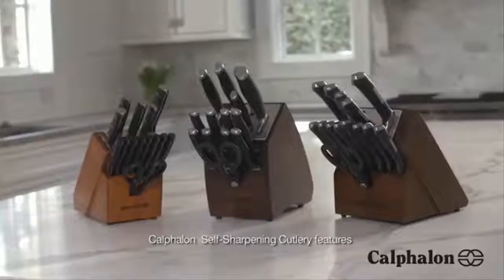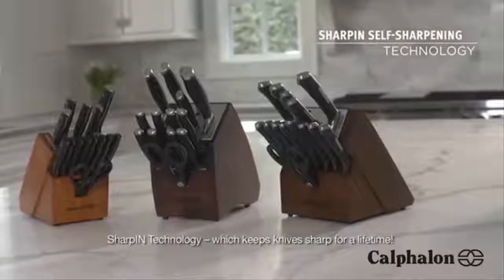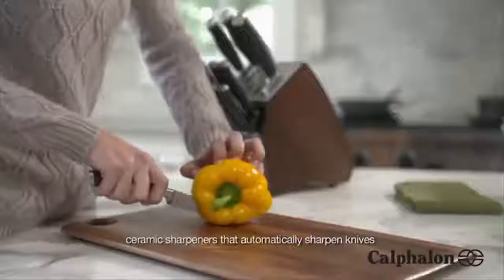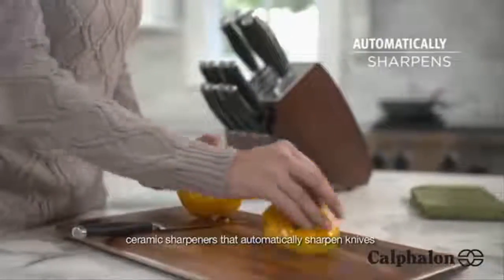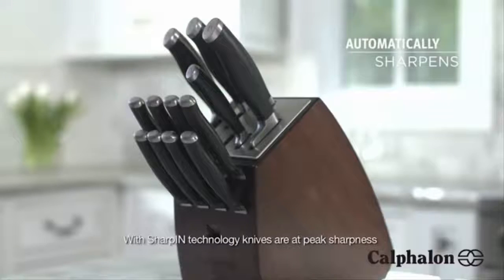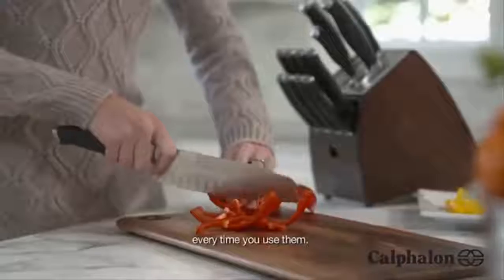Calphalon self-sharpening cutlery features Sharpen technology, which keeps knives sharp for a lifetime. Innovative Calphalon cutlery blocks have built-in ceramic sharpeners that automatically sharpen knives every time you take them out and put them back into the block. With Sharpen technology, knives are at peak sharpness every time you use them.